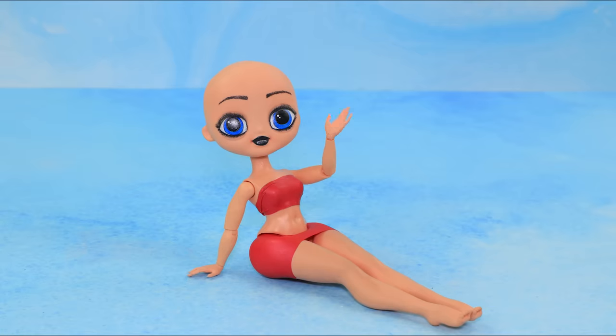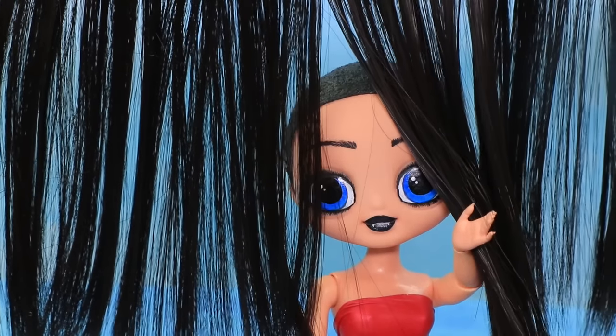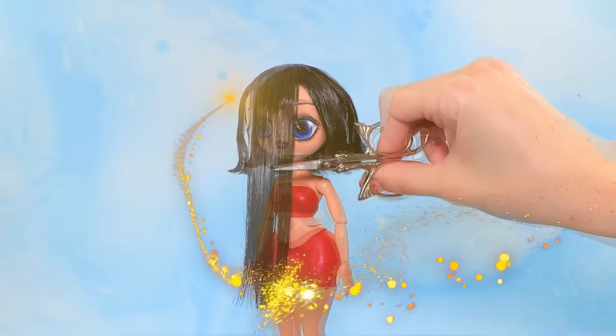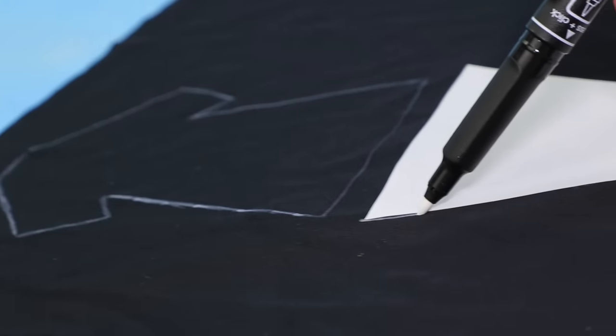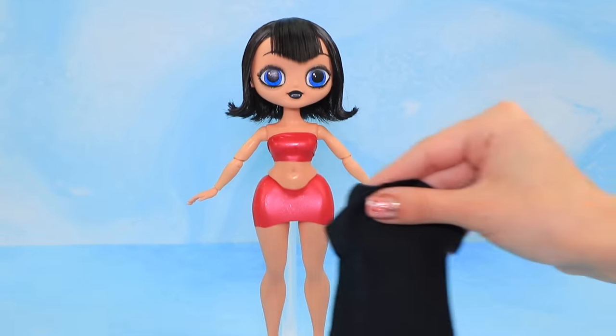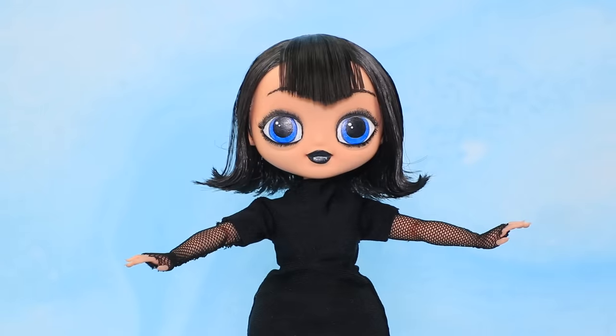I think I had hair. Mavis, you're right. Shape the hairstyle out of synthetic extensions. Curl the ends. Cut bangs. That's better. Cut details for a dress out of athletic fabric. That's my size. And long gloves will be made out of mesh fabric.